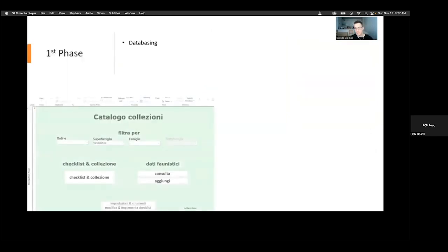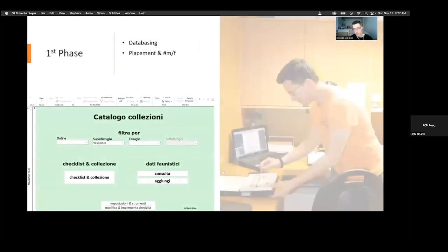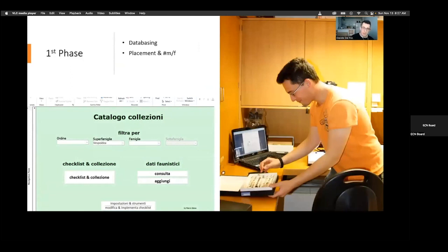So the first phase was simply a database, and we used an internal database developed by Marco, Liana, in which we keep track of the species, the number of specimens, the number of males and females, and their placement. And we put them back into the same placement again. There was just a count of the specimens, right? And this took about three months of full time. Back in the days I was simply volunteering, so I was studying and finishing up my master's. So we did this probably in one year of part-time job, but three months of full work, right?